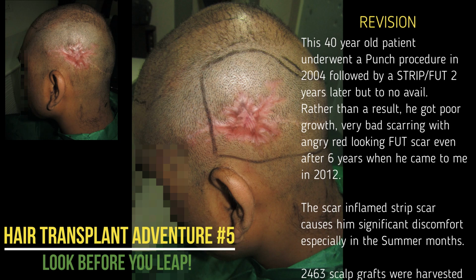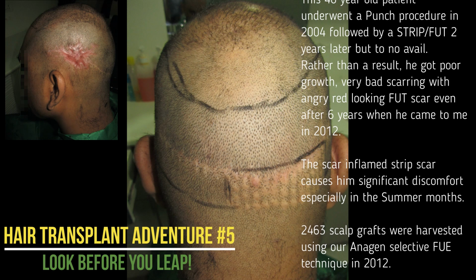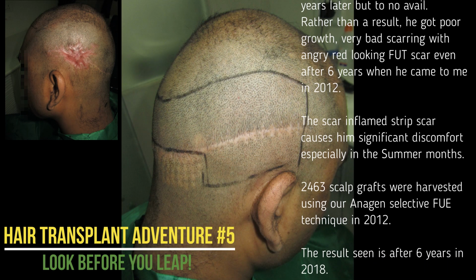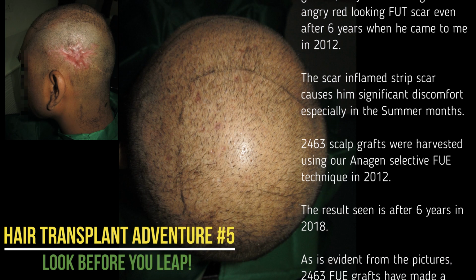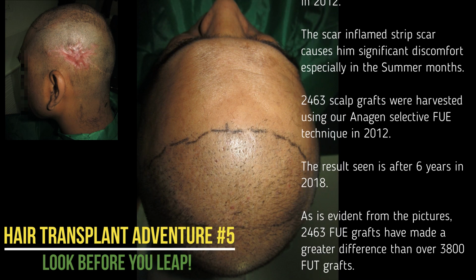Especially the left limit of the strip scar had become red and inflamed, and it caused significant discomfort to the patient for the last 6 years. It looks red and angry and itches very often, more so in the summers.